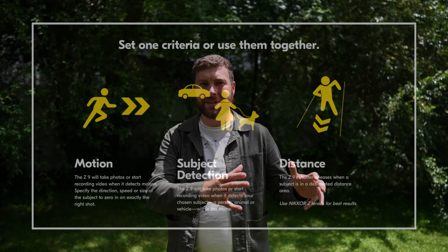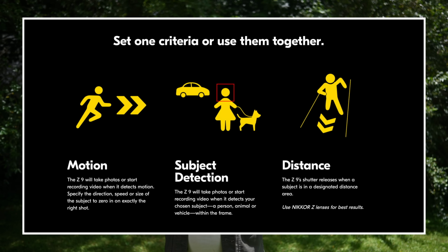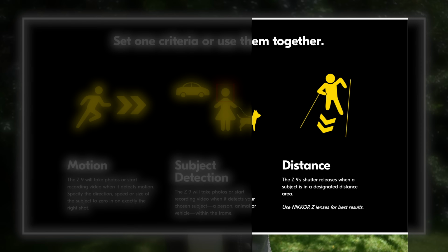So essentially what this feature does is allow you to define certain conditions on your Nikon Z9 that would trigger it to automatically take stills or automatically take video. For example, if an object is in motion, you can trigger it to take video or stills. Or if the camera detects a certain subject, like an animal or a person or a car, you can even limit it to a specific depth or distance so that you're only triggering the camera when exact, precise conditions are met. This essentially turns the camera into an automation machine.